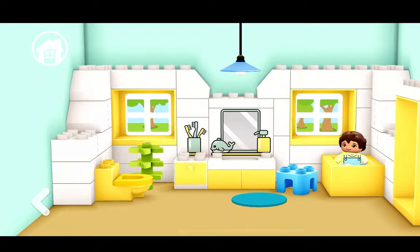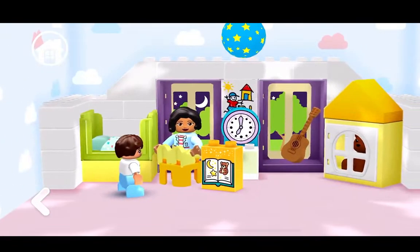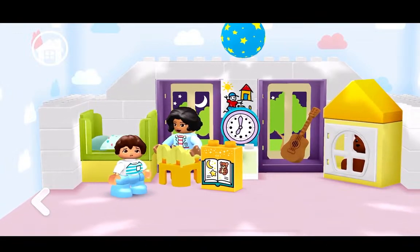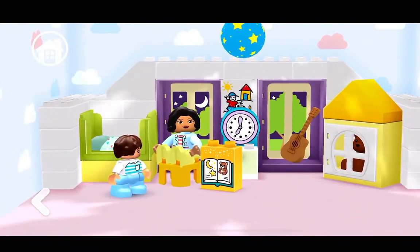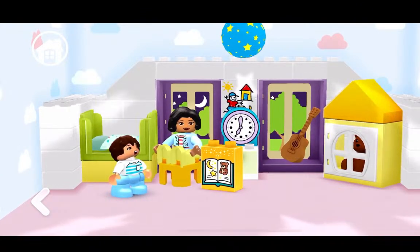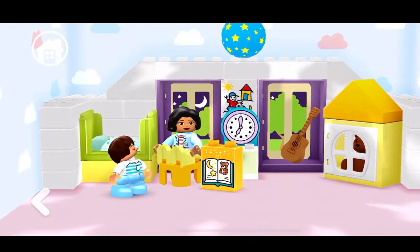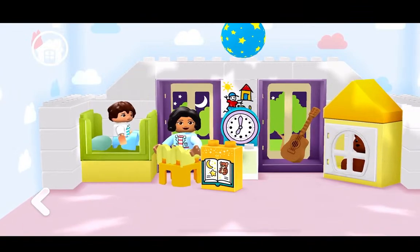So beautiful yellow bathroom. With yellow toilet, with yellow bath. Nice. And maybe we go to the next room. Oh, and there we can see a children's room. Now the knight and the baby will probably go to the bed. Go. Lay.